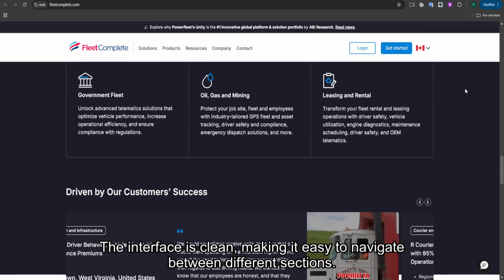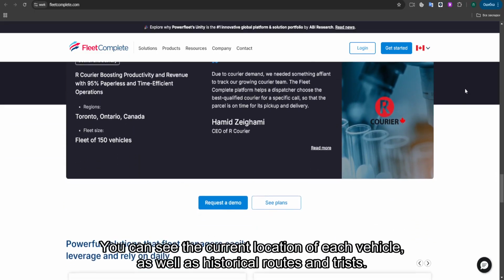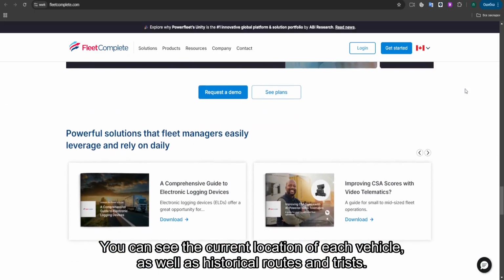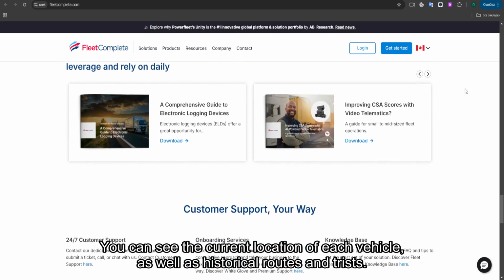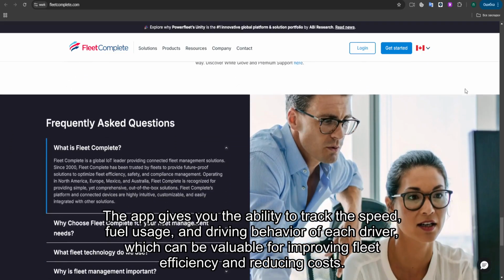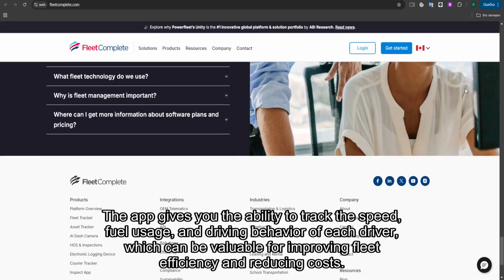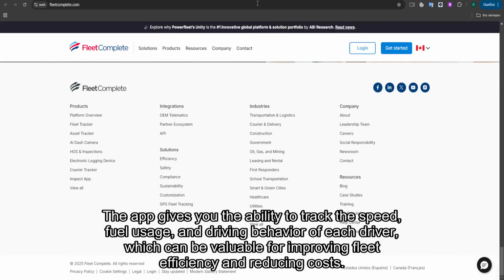The interface is clean, making it easy to navigate between different sections. You can see the current location of each vehicle, as well as historical routes and trips. The app gives you the ability to track the speed, fuel usage, and driving behavior of each driver, which can be valuable for improving fleet efficiency and reducing costs.